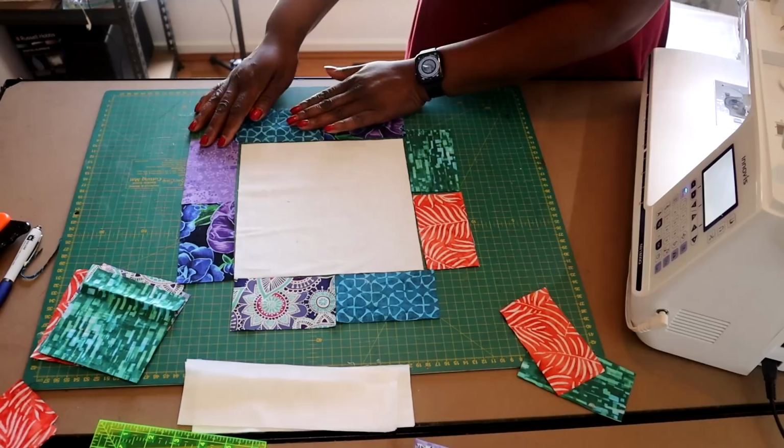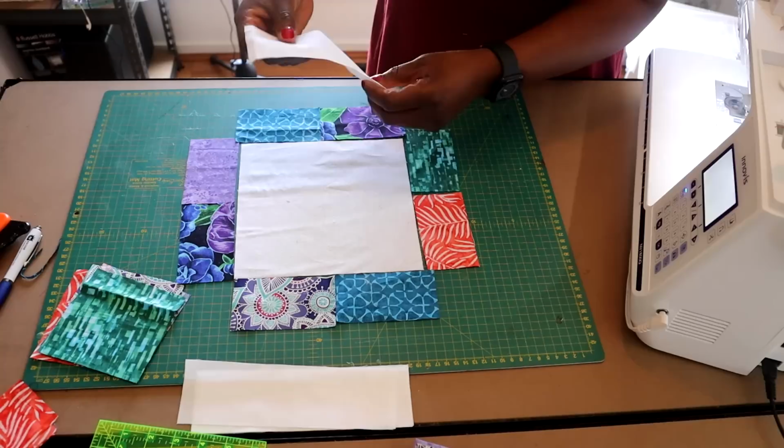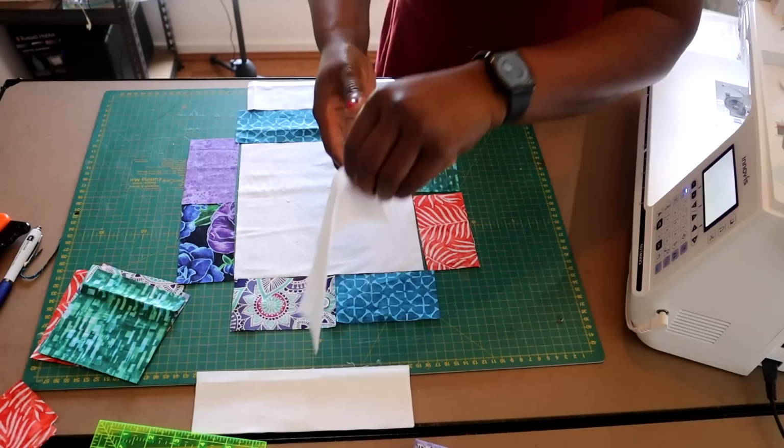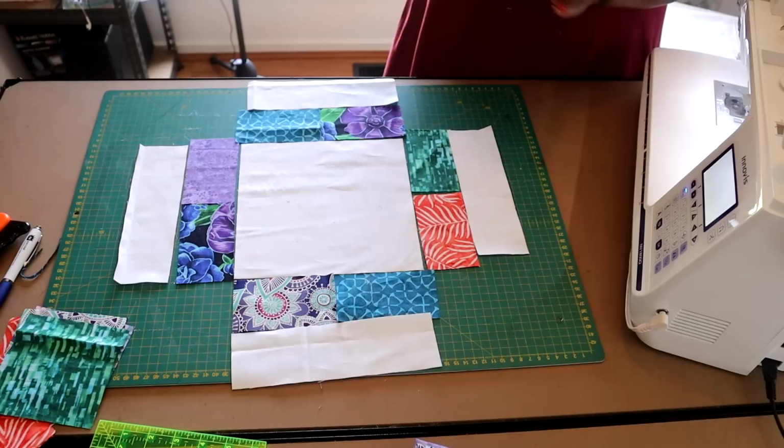Now, the next objective is to use these. I just put those extras at the side and use your longer rectangle, and that goes there. Now, as I said before, the blocks come up really nice and big and they sew together very quickly. This is a quilt that you can get done in a day, all right? It's very much a quick quilt. That is basically a block almost done.